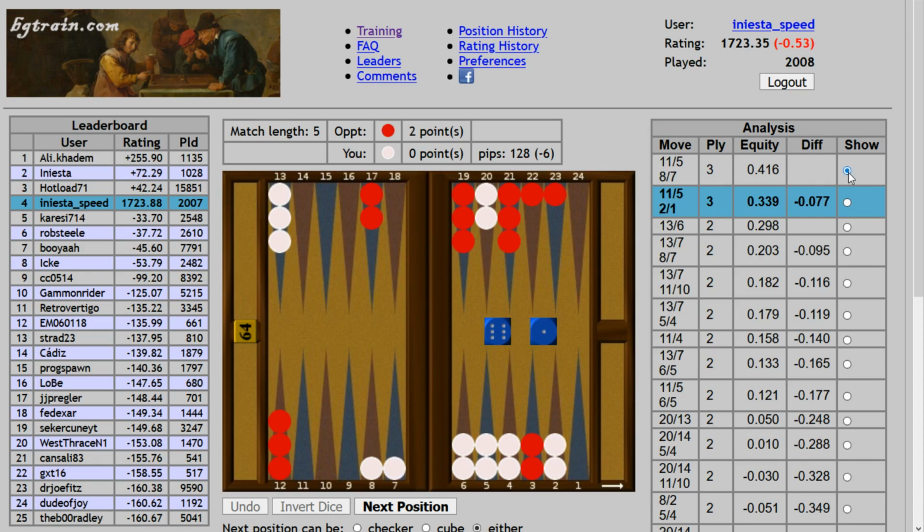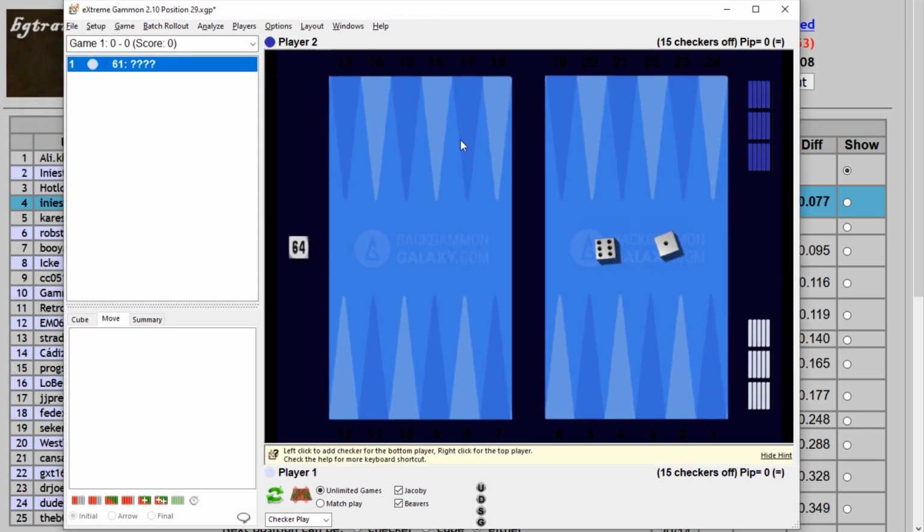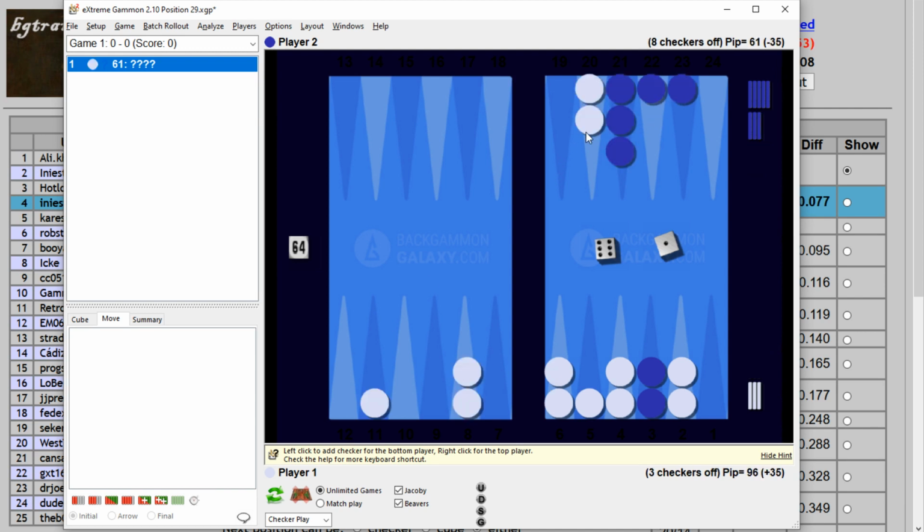No. Really? Wow. I want to check with Extreme Gammon. I mean, GNU 3-ply is very strong, so GNU is probably right. But I'm getting a little bit curious here. Let me check this position with Extreme Gammon real fast. Let's see. So he had an anchor on the... It was like this. I think it was like this, right?